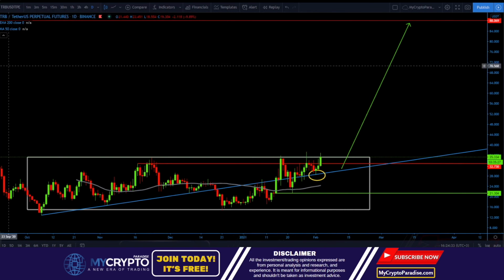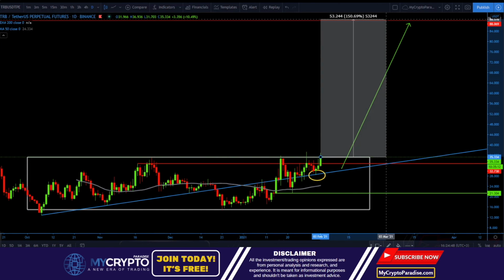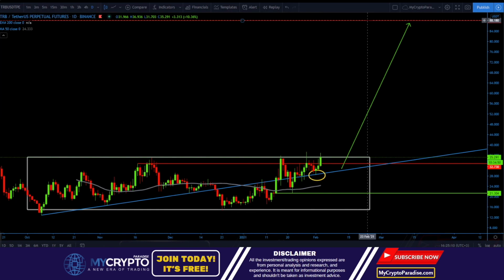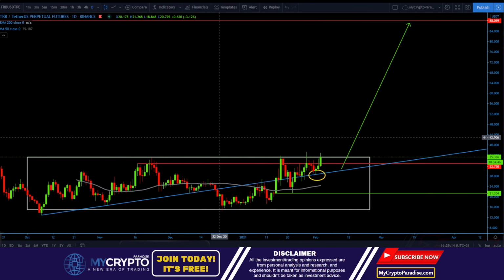So this is $88 potential. Considering the current price, this is 150% growth potential in the medium term. Now, why is this level at $88 so important? Well, first, it's an interesting psychological price, but the most important thing is based on 2 Fibonacci retracement indicators.